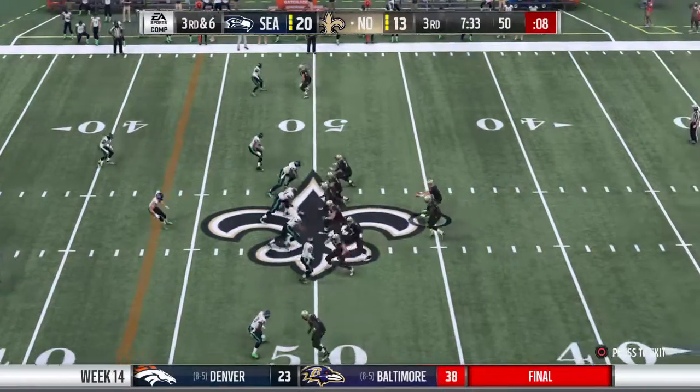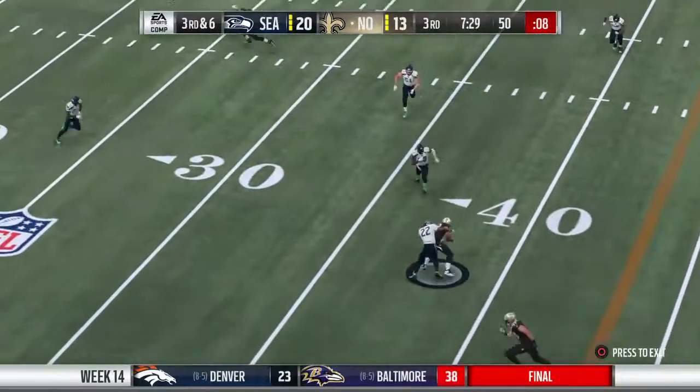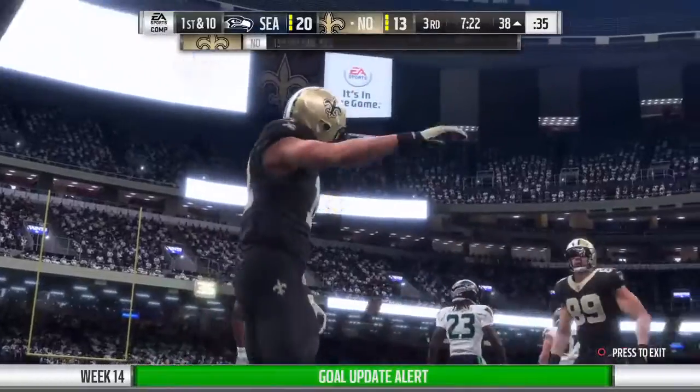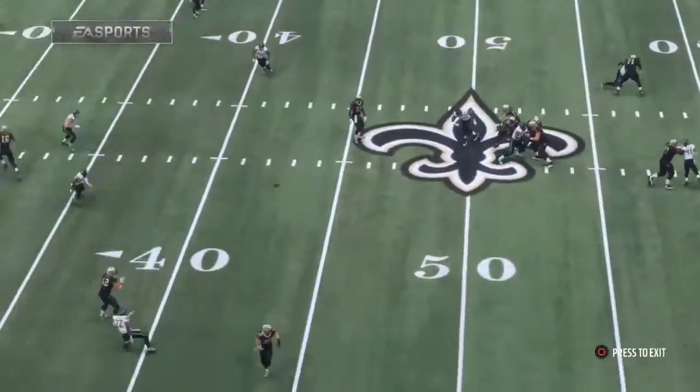Hurry up, here we go. From the midfield stripe, they'll look to throw. Looking left side, and he's got a man. It's Welch. And he's going to have the first down at about the 38. 12 yards that time for number 12 as they move the chains.